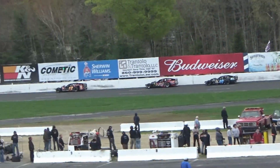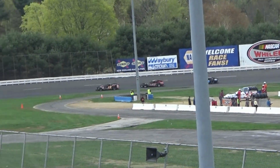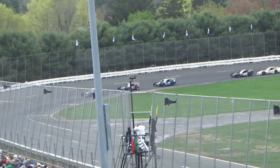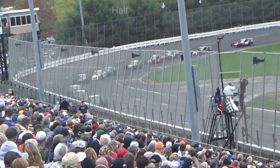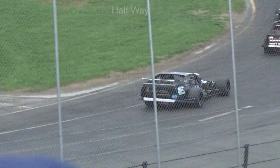Now here's Chase Dowling. He's climbed right up to the back bumper of Rowan Pennick. Looks inside of turn number 3, but doesn't have it. Rolls out of the throttle, and we come to the line. We are halfway through the SK Modified feature. The first half is now history. The best is yet to come.